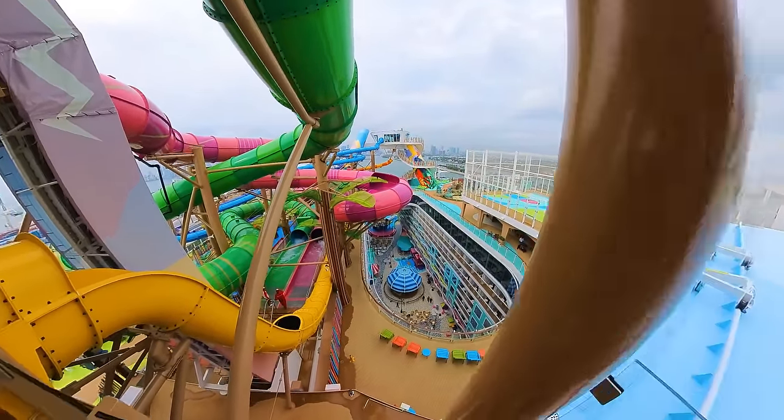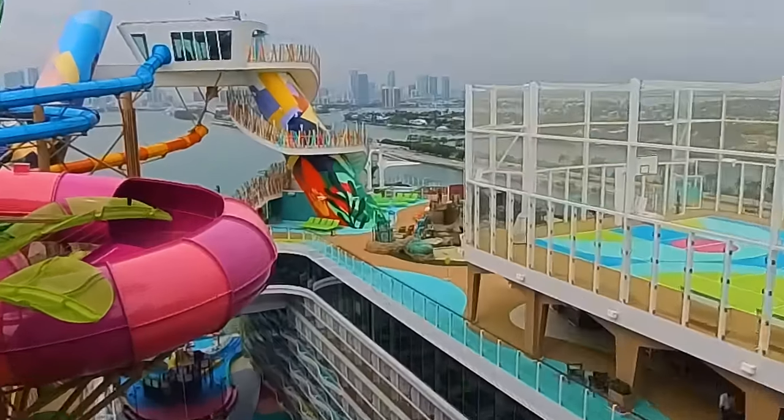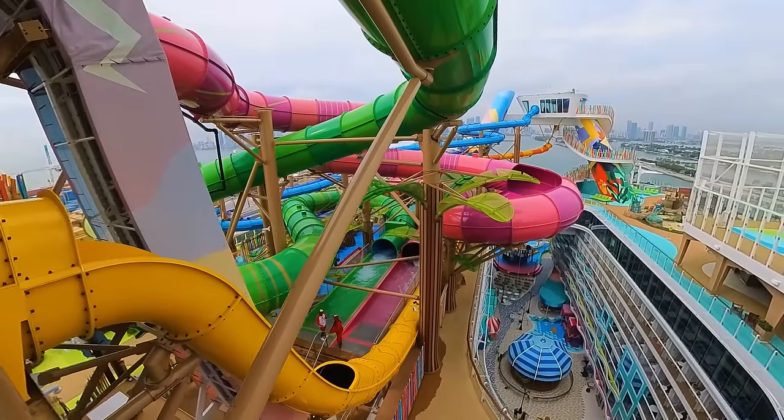There Alex goes. Look at everything you can do on this ship. You've got food down there. You've got a basketball court. You've got mini golf. You've got all kinds of water slides. You've got carousels down there. Like, this is insane.